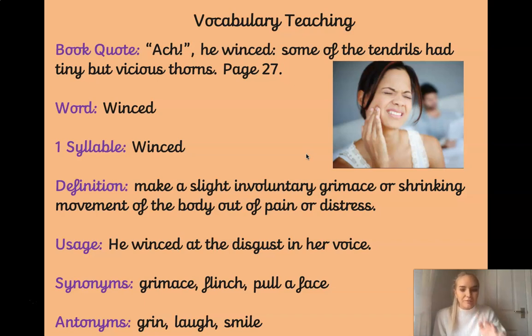It's just a reaction. In the book today, the word winced is used in the following sentence. "He winced. Some of the tendrils had tiny but vicious thorns." So these vicious thorns must have been so spiky that it caused this person to wince. He might have held his hand up or hurt somewhere where he's made an involuntary grimace. So he's made that facial expression. Another way we could use the word winced is down here. "He winced at the disgust in her voice."